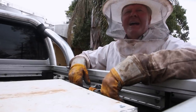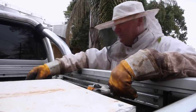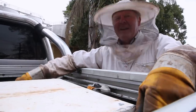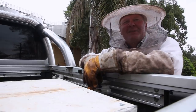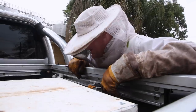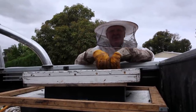Now, normally I'd have a tarp on the back and they can all just get happily stored up in there, but we'll just have to drive slow. Just a leisurely drive back. What the hell, we're going to have to name this backyard something friggin' stupid this year. That many swarms in my backyard, I don't know what to do. Anyway, we've made it back home safe with the chimney bees.